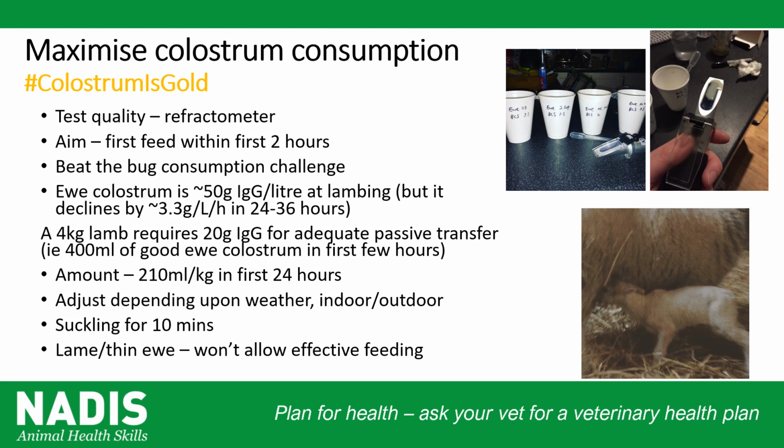A lame or a thin ewe won't be able to feed her lamb properly. So we need to look at what lambs are at risk, and particularly a lame ewe, she'll very often, when they've lambed, they'll just want to sit down. So important that we get her treated, as we've mentioned previously, and important that we keep her on her feet. So looking at whether we need treatment there, pain relief and antibiotic possibly, depending on why she's lame, to make sure that in that golden period after lambing she's able to stand and feed her lambs. So we're trying to maximise how much colostrum we can get into these lambs.